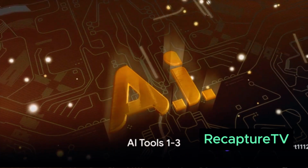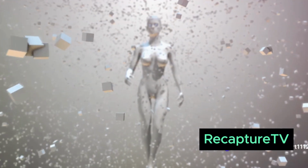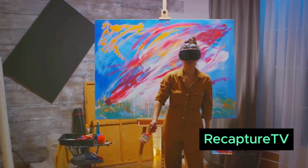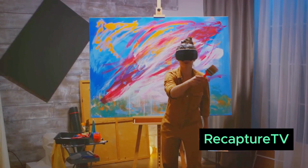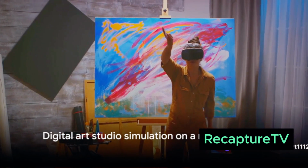Starting off our list is a game changer for graphic designers, DeepArt. This innovative AI tool transforms your everyday photos into breathtaking pieces of art. Imagine having the power to render your images in the style of Van Gogh or Picasso at your fingertips. It's like having a digital art studio in your pocket.